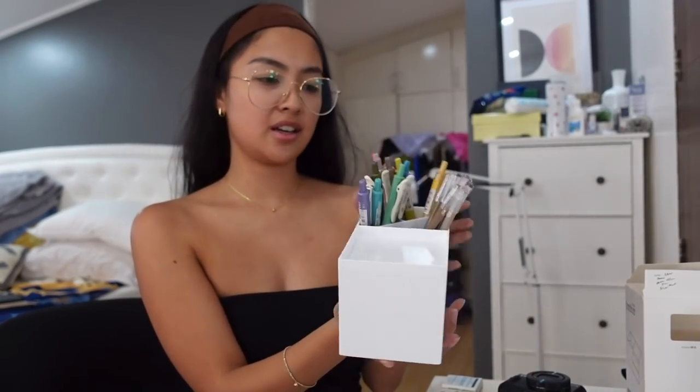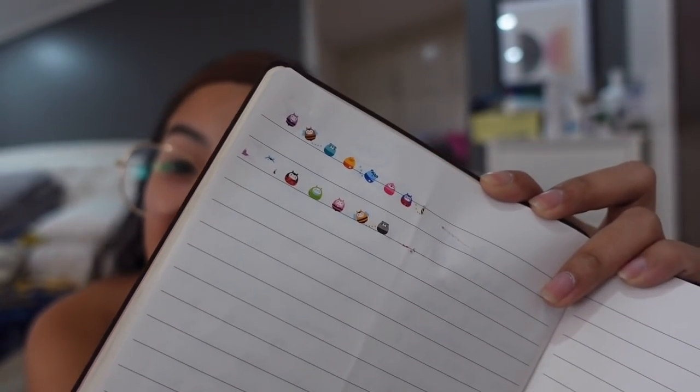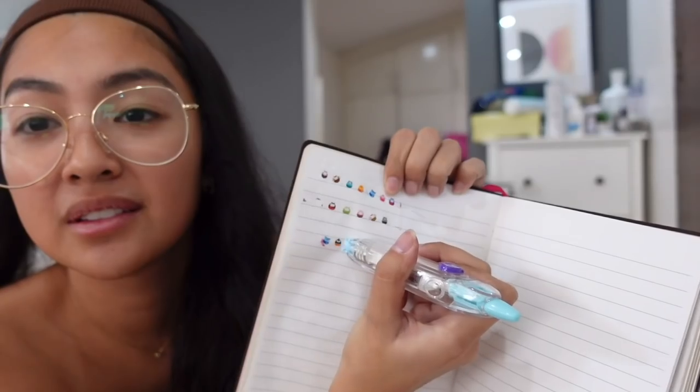My baby doll. So I have my pens here. Look, sobrang cute.